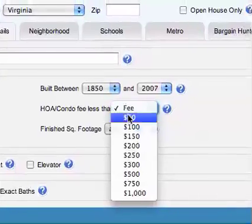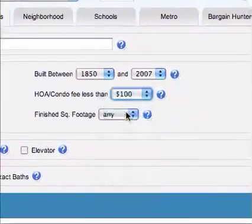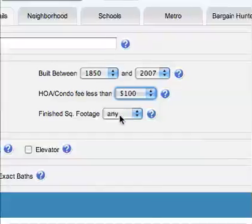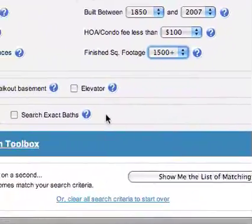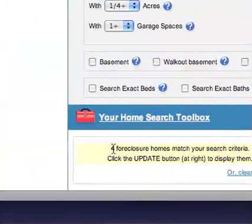Maybe you want an HOA fee that's less than $100 a month, or with more than a certain amount of square footage, at least 1,500 square feet. That brings us down to 4 properties.